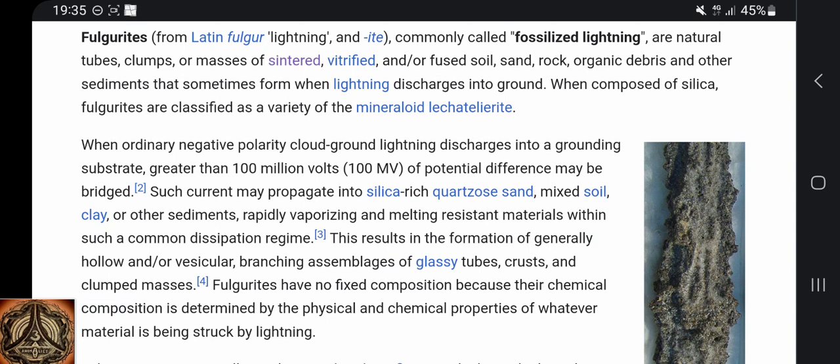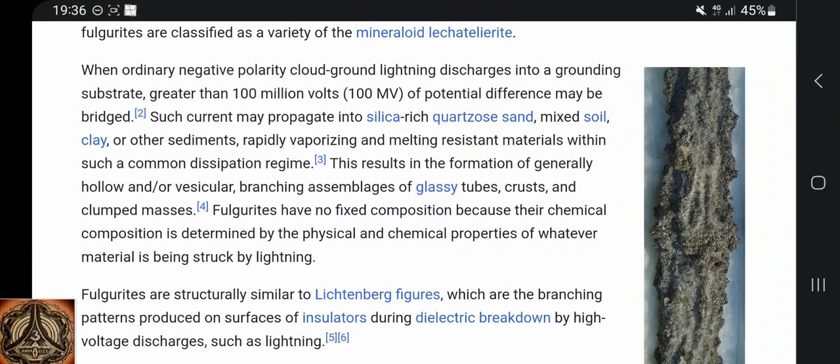But anyway, when ordinary negative polarity cloud-to-ground lightning discharges into a grounding substrate, greater than 1 million volts of potential difference may be bridged. Such current may propagate into silica-rich quartzose sand, mixed soil, clay. Yeah, I made videos about petrified clay in the yard. Or other sediments, rapidly vaporizing and melting resistant materials within such a common dissipation regime. The result is the formation of generally hollow and/or vesicular branching assemblages of glassy tubes, crusts, and clumped masses.